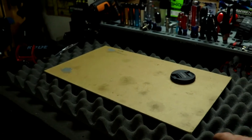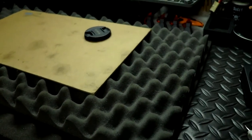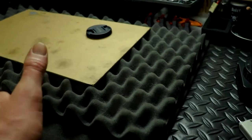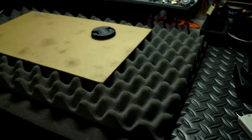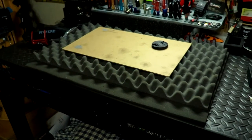Plus, another thing is that I like this egg crate kind of stuff, because that way you can put the screws right here in these little holes so they won't fall out, or I won't hit them and knock them all over the place. Yeah, just kind of little tips right there. You know, I like to be comfortable when I'm working on my builds.